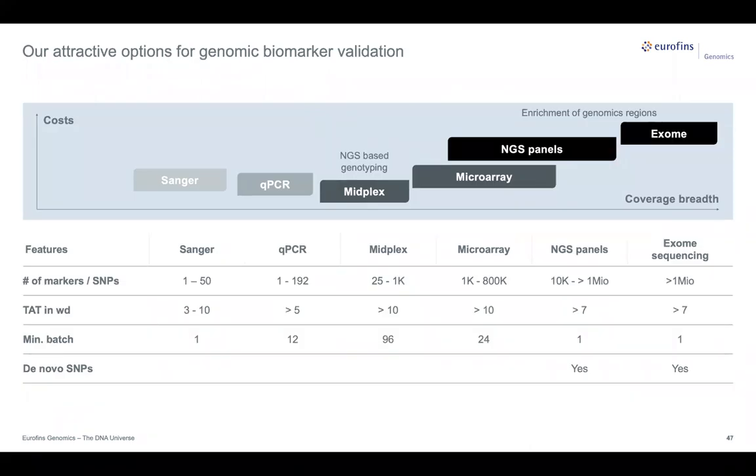Depending on your project, we can offer a wide range of services to cover your areas of interest for biomarker projects. Here we have highlighted Sanger, qPCR, multiplex, microarrays, NGS, and exome sequencing. To complement your project, we can also perform the isolation of nucleic material and the bioanalysis of your data afterwards.